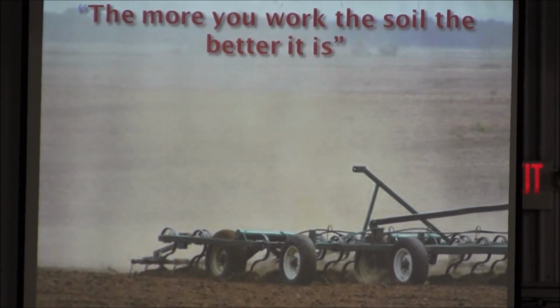And I'll never forget, spring of the year, we were out there working the fields, and he said, "You'll learn, the more you work the soil, the better it is." And to me, this just didn't quite make sense, because come August, we were always praying for a rain. You know, we were always drying it out, and I could never figure that out.